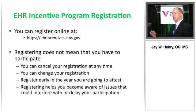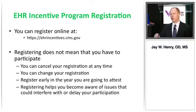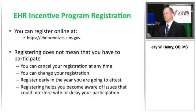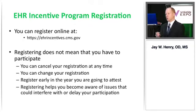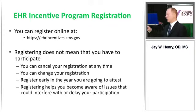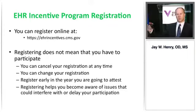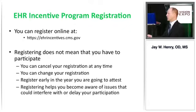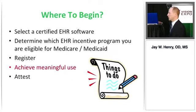It's just getting you set up to start in one of these programs. You can always cancel your registration. You can go in and change your registration. I do encourage you, though, if you're going to start this year, to register early on. That way, if there are any problems with your registration, your NPI number has a mistake, your PECOS registration is messed up, or you have some issue with your tax ID, you have time to fix it before the end of the year. So I would certainly encourage you to start the registration process earlier rather than later, okay?